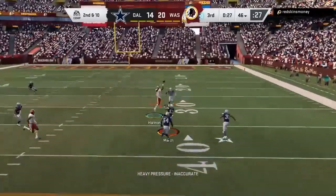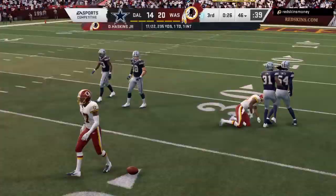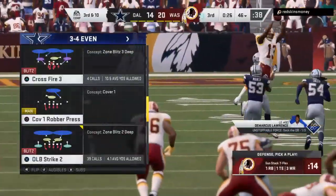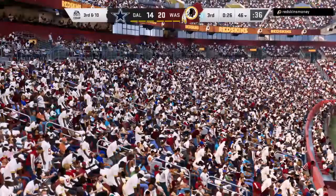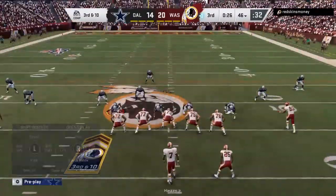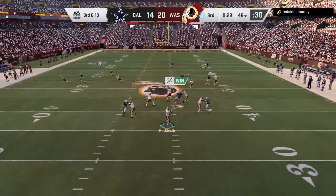Rolling to his right. And that'll be incomplete. Took a pretty good shot as he tried to pull that one in. Couldn't hang on 3rd down. That would have been a great catch, but it's real difficult to hold on to it because it was contested all the way. Would have been a great play if he'd been able to haul that one in. They come up to the line now facing a 3rd and 10 after the incompletion.